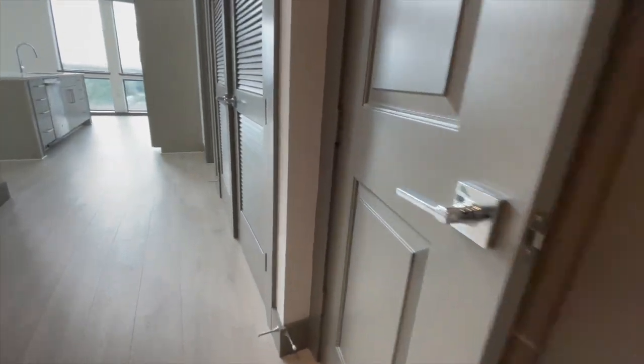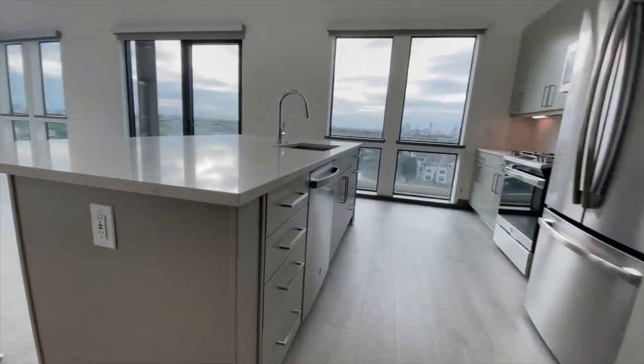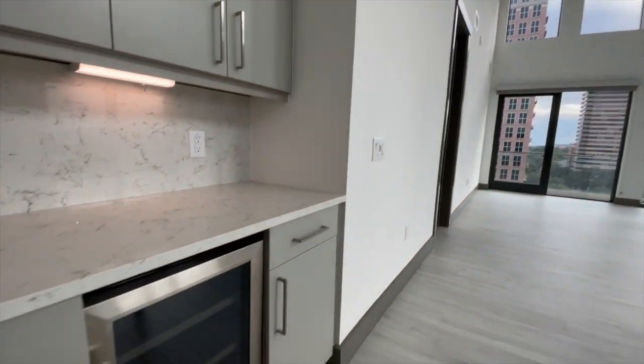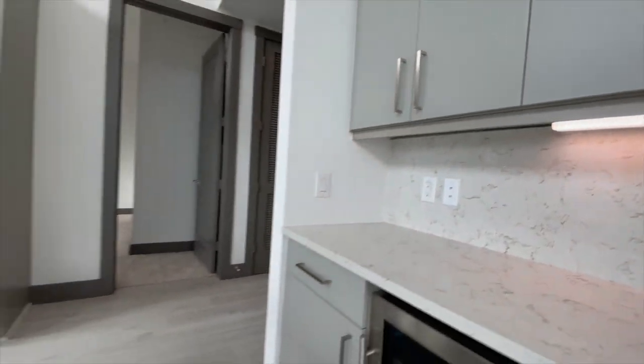Lastly, we have the Chelsea at Museum District. This is going to be their two-bedroom unit, ranging from 1,595 square feet to 1,632 square feet, and priced anywhere from $3,254 to $4,000.